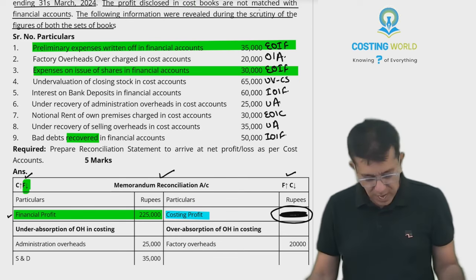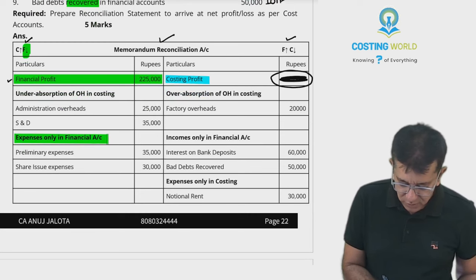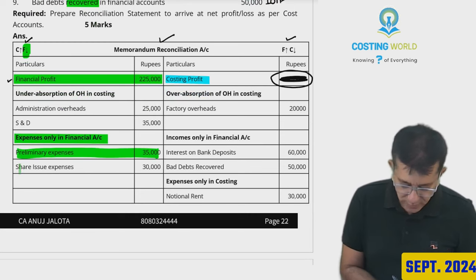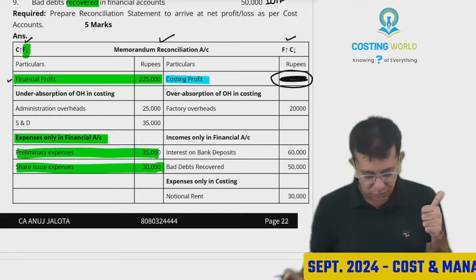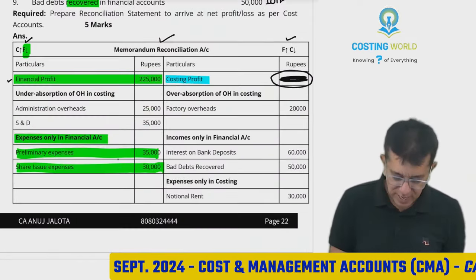Okay, so I must have made a head over here. See over here, expenses only in financial accounts. And I have recorded these two expenses over here. One of them is 35, the other is 30,000. That is whatever I have done over here.